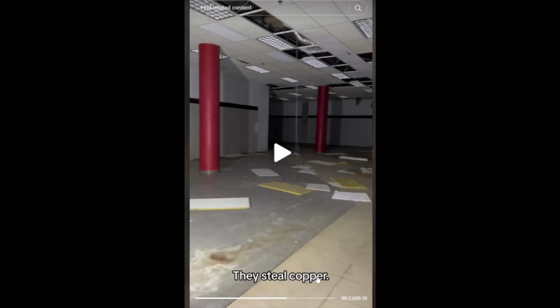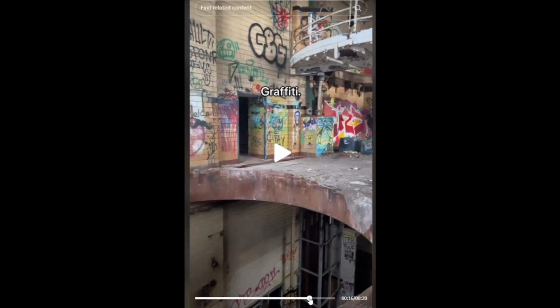And the stealing copper to get money, it's just like, just leave it. I know you want money, but get it a different way. And the graffiti, sometimes it can be cool, but sometimes it can also look like you just ruined it. I don't know. The graffiti one, I'm kind of on the fence about, where it can be art, but it also can look bad and trashy and ruin everything.